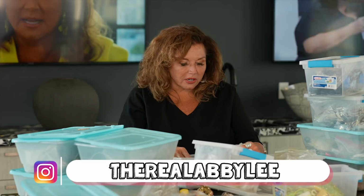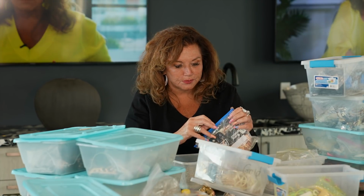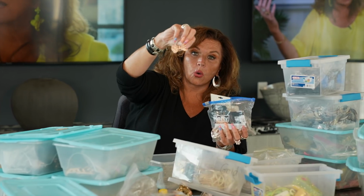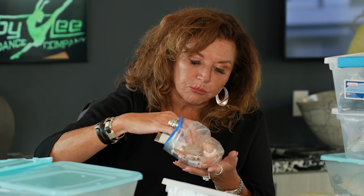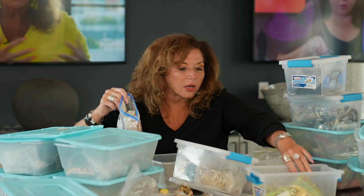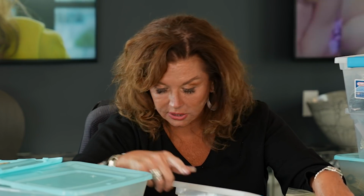Let's go. All right, now I found the missing rose gold. This is rose gold, guys. You know that, because a lot of times you buy stuff and it comes in rose gold or gold or silver. So these are beautiful rings, beautiful bracelets. Boom, all these rings, so cute. Okay, so this needs its own bin with all this stuff that I found in the brown section.